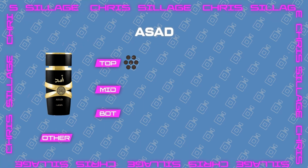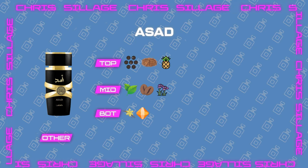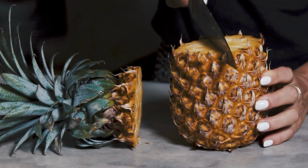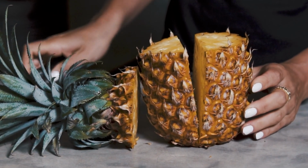Assad has notes of black pepper, tobacco, pineapple, patchouli, coffee, iris, vanilla, amber, drywood, benzoin, and labdanum. Now the pineapple is kind of weird to me when I read that, because I don't get any pineapple at all. It is pretty fresh, it has that Sauvage DNA type of smell, but I don't get any pineapple.